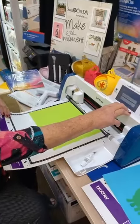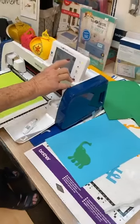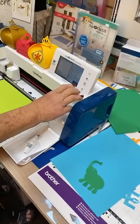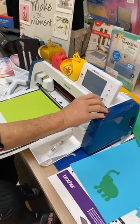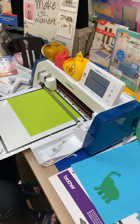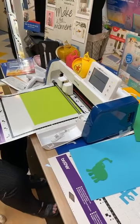And then when you get the elephant cut out, you're going to select the next part, which is going to be his ear. So we say okay, and we hit set, and we hit okay again, and we're going to select cut again, and we're going to hit start, and it's going to cut a zero out. Easy peasy. Yeah, it's really simple, easy to do.